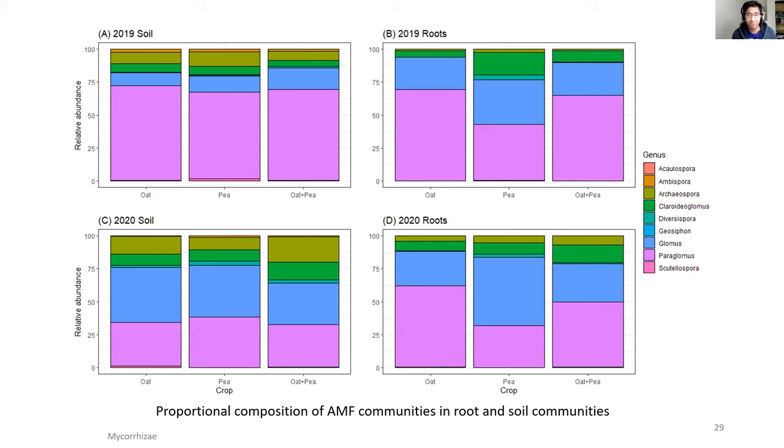There's a chance that Paraglomus is helping either the oats or the peas in terms of creating more nutrients for the plant, because it does change quite a fair bit in the roots between 2019 and 2020. So very similar, actually. The reaction is the same, whereas you see more Paraglomus in the oat and pea combinations than you would in oats or peas by themselves.